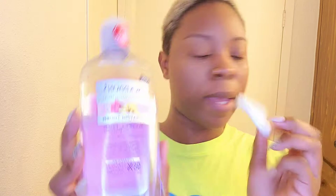And before I moisturize, I like to just come with a little bit of my witch hazel, and this is the one I use, Dickerson's, and my little pads.